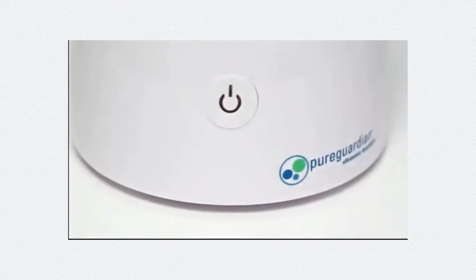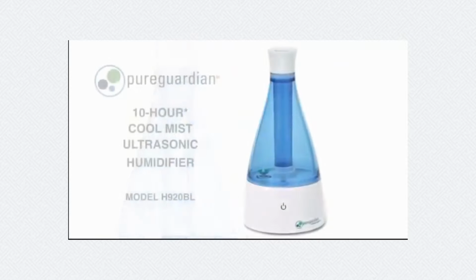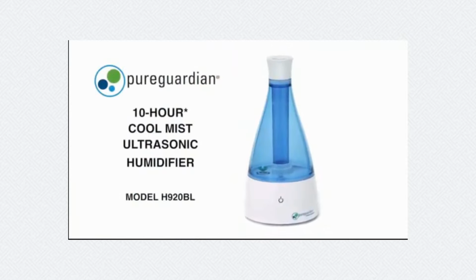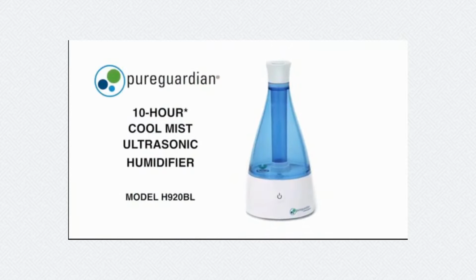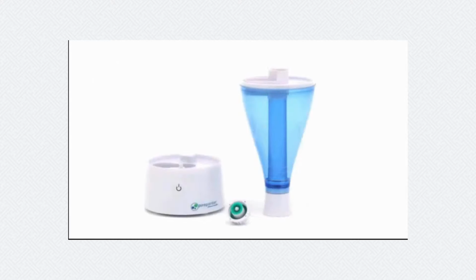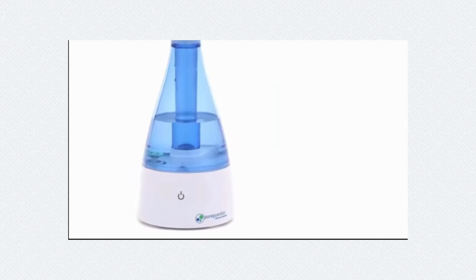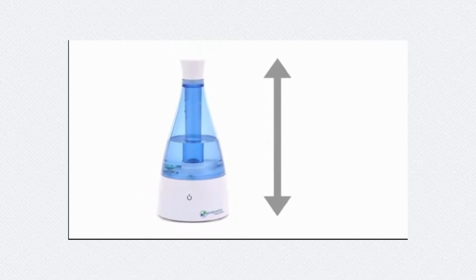Pure Guardian humidifiers guard against problems caused by dry air, providing soothing relief for those with cold, flu, allergies, and dry skin. The Pure Guardian 10-hour humidifier uses ultrasonic technology to deliver a fine, ultra-quiet mist. Unlike other humidifiers, Pure Guardian uses silver clean technology to fight the growth of mold and mildew on the surface of the water tank. Small and compact, it's perfect for travel, the office, a child's room, nursery, or bedside.